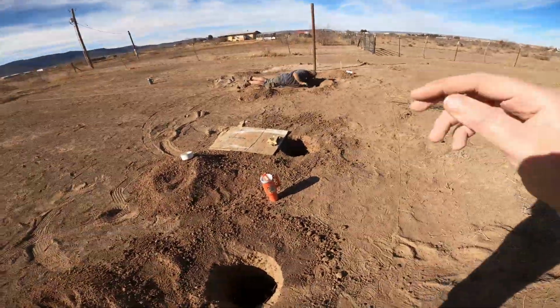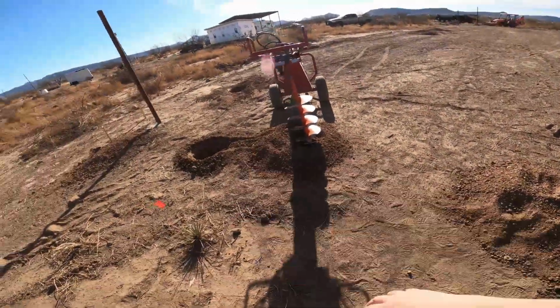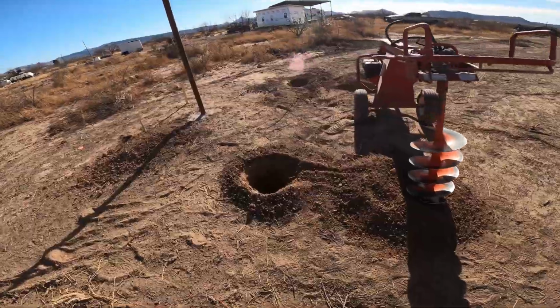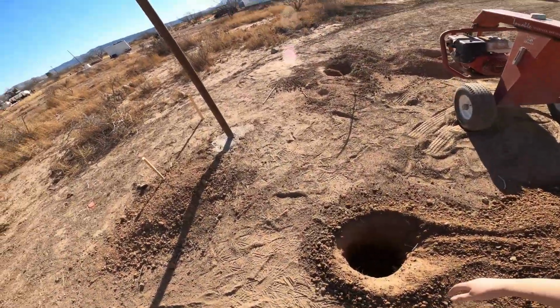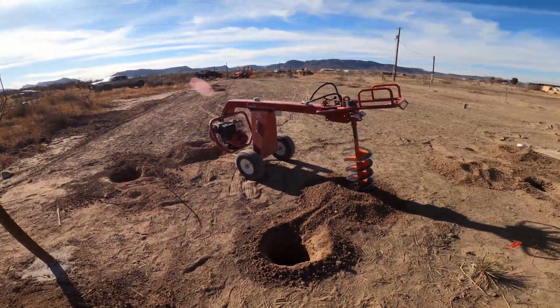So Josh is gonna start on that one. I'm gonna work on this one, and then we just have 2 left to clean out, and then we will be ready for concrete and steel, which we're gonna do tomorrow.